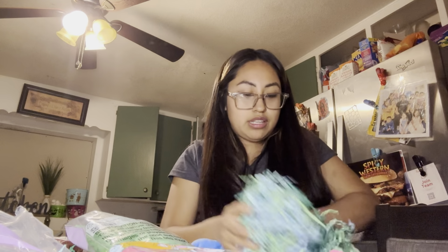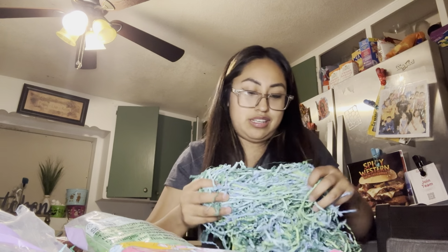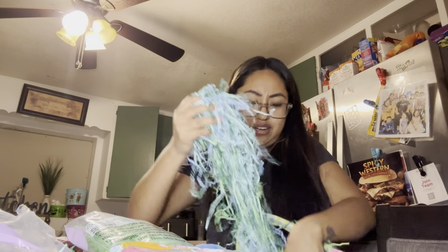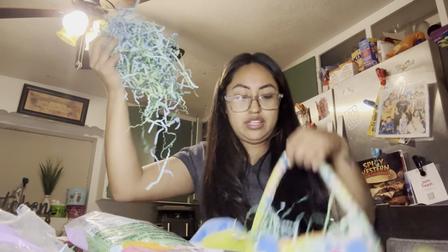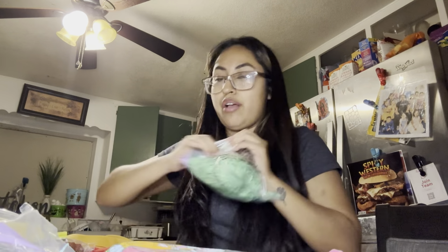These, I'm gonna split it in half because I don't think it needs a whole thing in here. Yeah, you see, just like a quarter is enough. It's already sticking out. I'm gonna put the rest in this one because this one's a little bit bigger. You see, stuff it up, and then I'll save this one for my son. Well, I guess I'll do it right now. Let me do that really quickly.